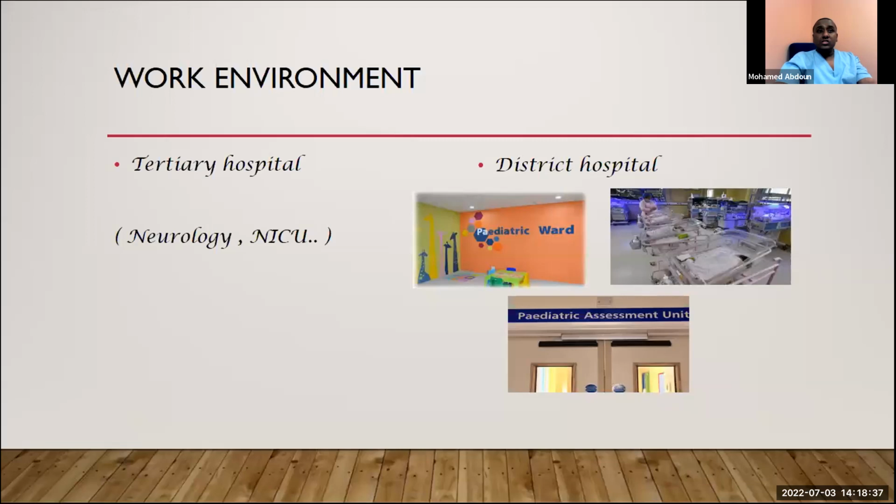You also expect a call from the community or from the primary health clinics. I mean the GP practice, the community nurse, or the health visitors. If they are concerned about one patient, they are referring them from the community to be assessed in pediatrics.